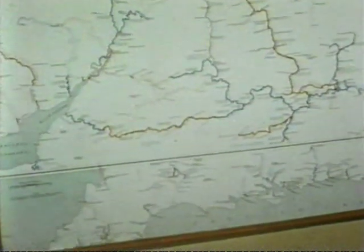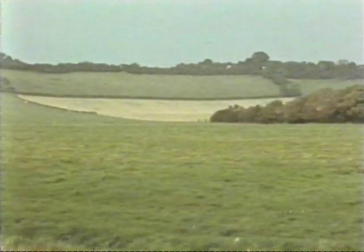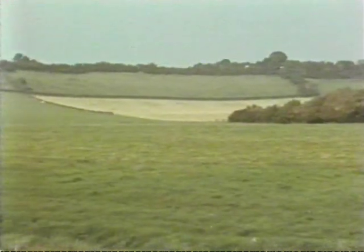Now, where shall we go to fish for bream? Well, the northern part of Somerset has a great many waters holding bream. There are the rivers Brue and Parrett, and a number of man-made waters such as the Huntspill River and the King's Sedgemoor Drain.